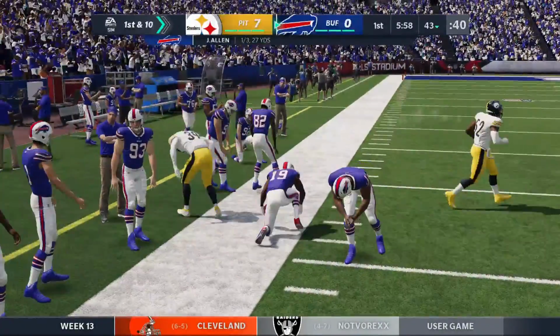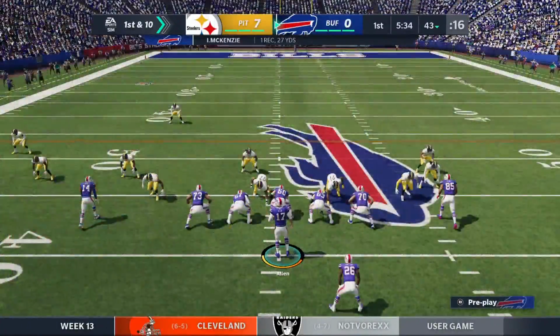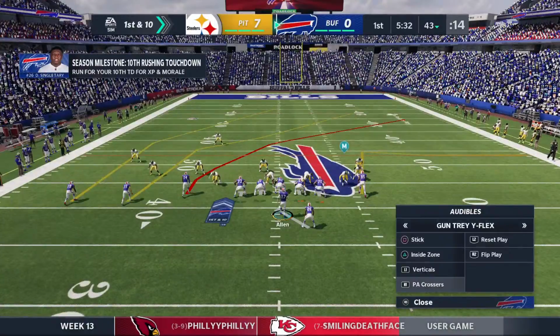And past the 40 before he's out of bounds. 27 yards there, a first down.